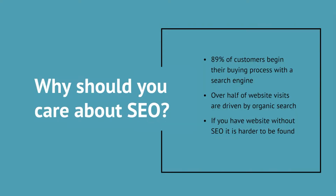We should care about SEO because 89% of customers begin their buying purchase with a search engine. Over half of website visits are driven by organic search. And if you have a website without SEO, it's a lot harder to be found. By knowing where to put certain key terms and making sure that your website is fast and has all the other features of an optimized website can help you get in front of those customers.